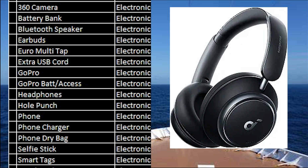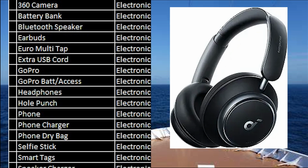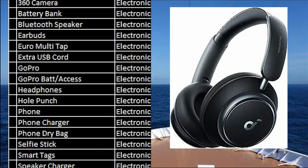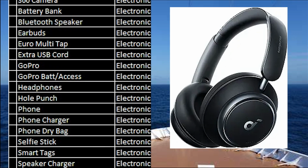Headphones, I usually use these on the plane as well, but sometimes on the ship. I absolutely love my Soundcore Bluetooth headphones. Super cheap. I got them for like $35. And I have gotten the most use out of those. They're just super comfortable. The battery lasts a really long time. Love those headphones.